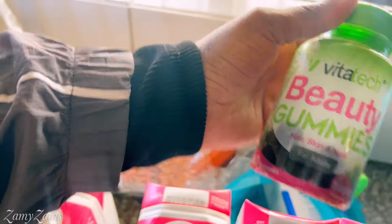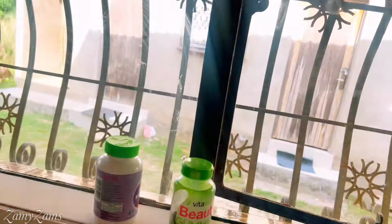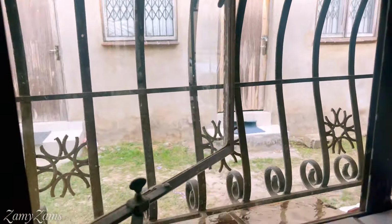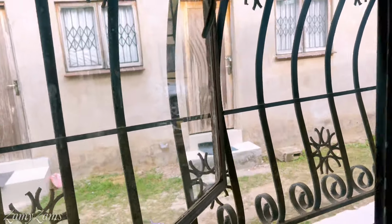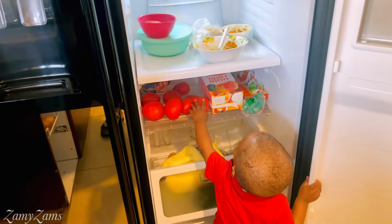Got this from my house, my vitamins. I didn't have them here. If you guys are wondering, my mom's got back rooms. She's got about how many rooms here? Let me see. She has 1, 2, 3, 4 rooms here, with tenants. Anyway. Look at this naughty boy. What are you doing, Hilton?